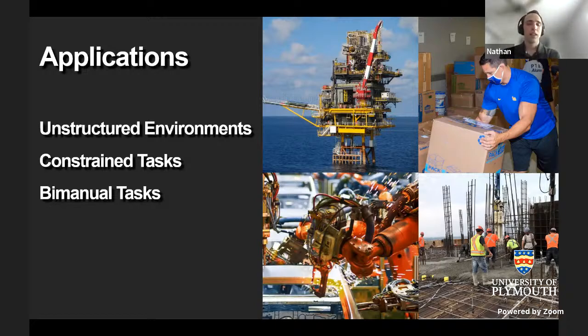The other one is constrained tasks. Because we're tall, skinny, and still able to carry large amounts of payload, if you have small spaces, like trying to climb inside of a car, or if you are trying to squeeze in between two different conveyor belts and move heavy objects around, you can't get a big robot to do that because you're so space constrained. So you have to have a small robot that's doing whole body maneuvers in order to actually complete that task.